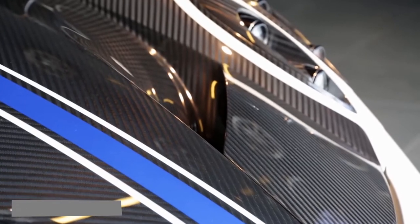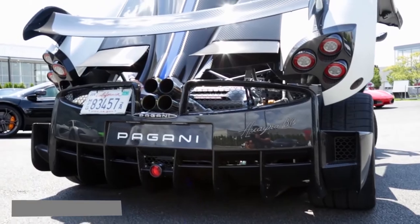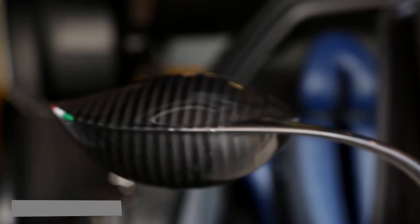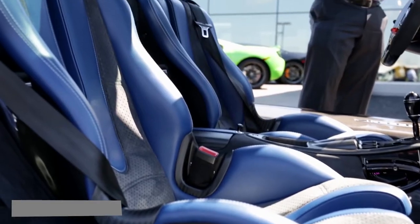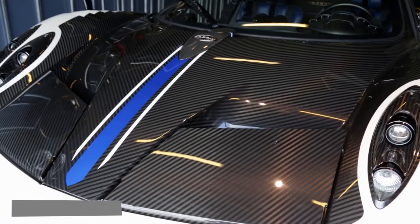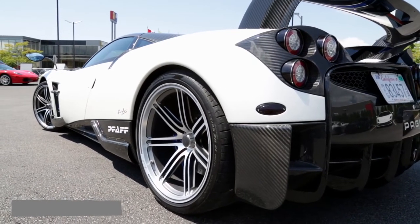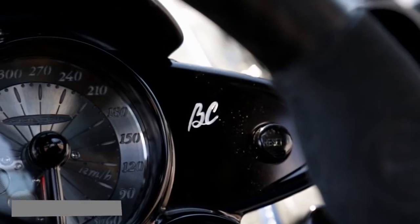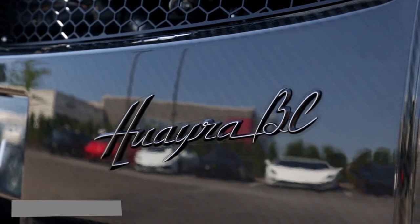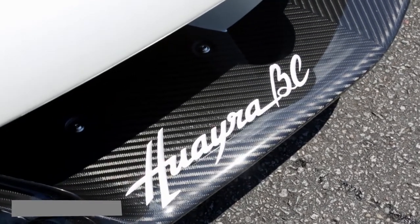The Huayra BB uses a lightweight titanium exhaust system, new aluminum alloy wheels, and interior trim. The tires are Pirelli P Zero tires that have 12 different rubber compounds, and the suspension and wishbones are made of aviation-grade aluminum, known as Avional. The Huayra BB also has a new front bumper with a front splitter and winglets, deeper side skirts, and an air diffuser that stretches the entire width of the rear bumper along with a larger rear wing.